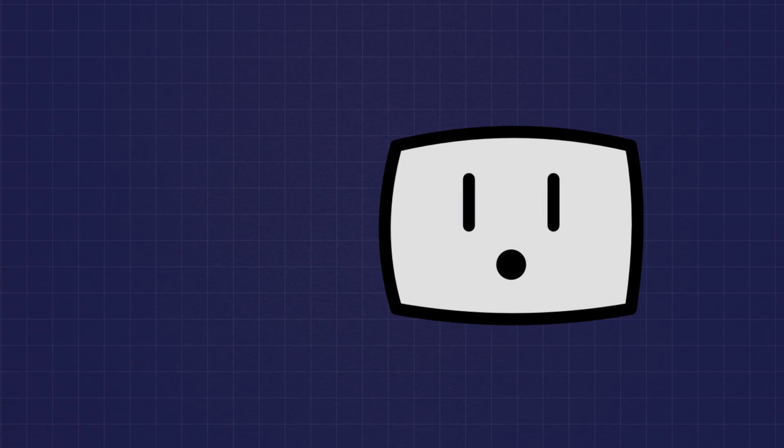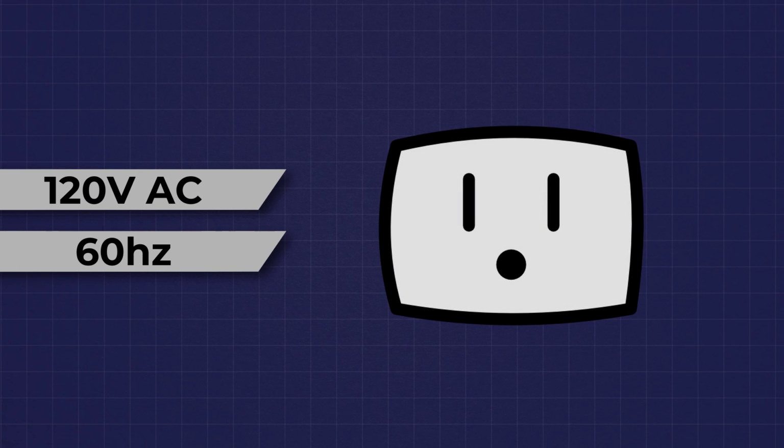The second major consideration is whether you need an inverter generator or not. And that's going to be a bit of a discussion. The electricity coming out of a standard outlet in a home in the United States is 120 volt alternating current at 60 Hz. That means that at any given time, the current on the hotline can be positive 120 volts or negative 120 volts, and it alternates between positive and negative and back to positive again 60 times per second.